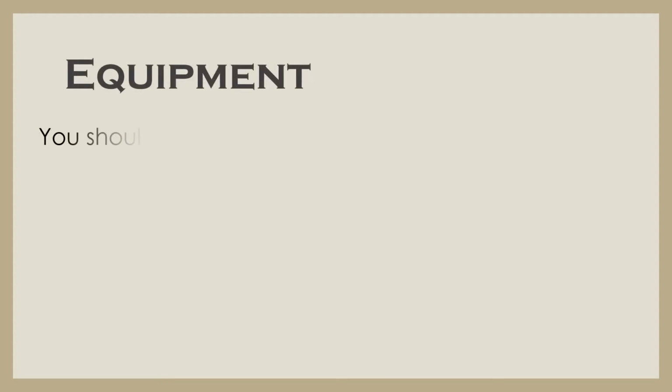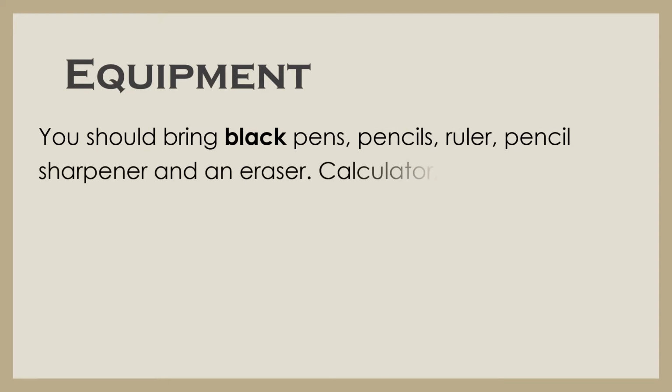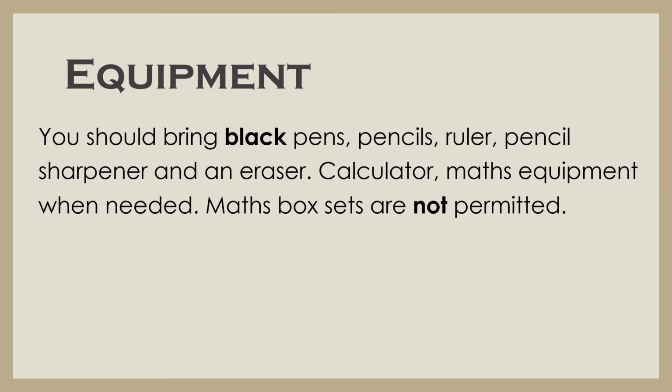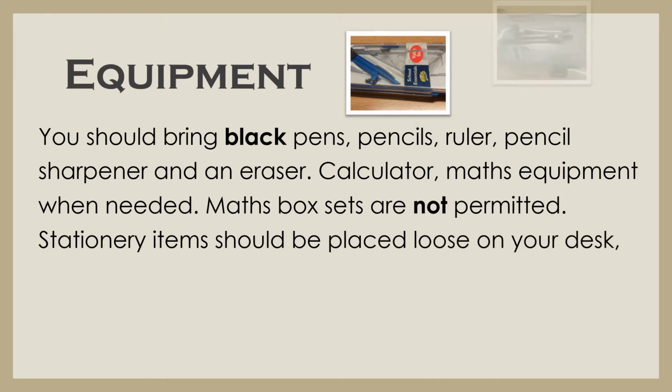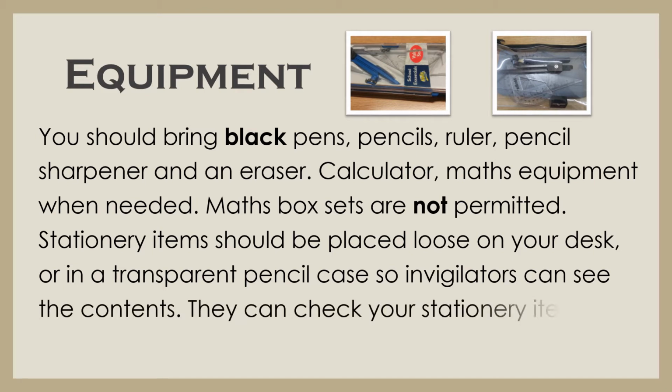Equipment. Now you need to have black pens, pencils, ruler, pencil sharpener and an eraser. Calculator and maths equipment when needed. Maths box sets are not permitted, and stationery items should be placed loose on your desk or in a transparent pencil case so invigilators can see the contents and they can check your items of stationery at any time.